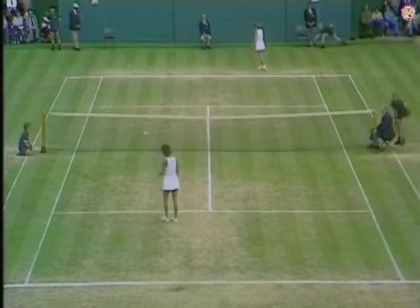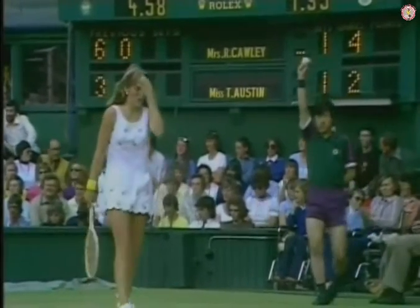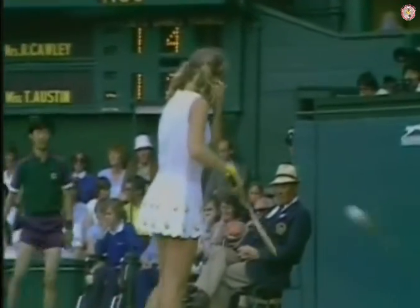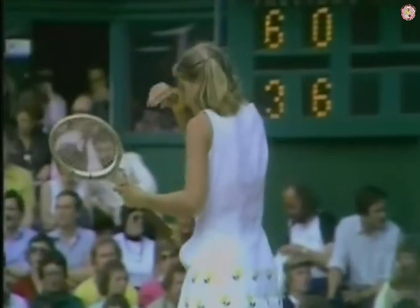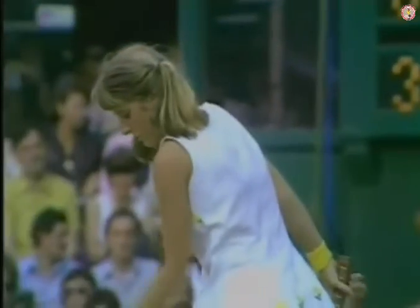Oh, that's a loose game. Game to Miss Austin. Four games to 2, Mrs. Cawley leads in the final set. Well, Mrs. Cawley, as they say in America, had the game rolling for her when she was leading 4-1, but an unhappy game there. But good play by the youngster. 2-4, final set.